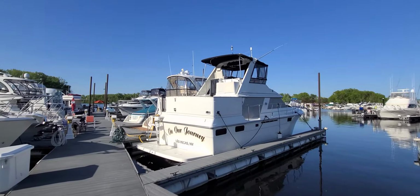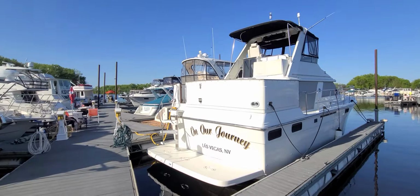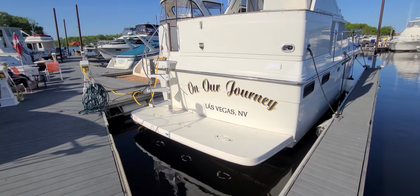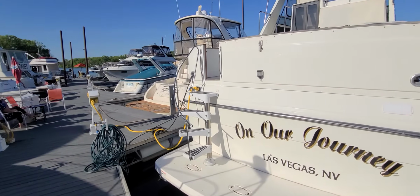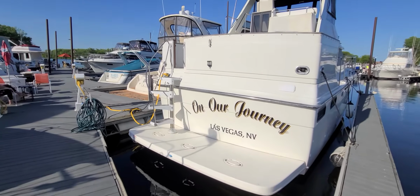All right, so here it is in the water, floating and looking beautiful on our journey. I guess the big thing we would look at is that nice extended swim platform from swimplatforms.com. The platform's about 3 times larger than the standard platform that would have come with it, and probably the other highlight would be the spiral staircase that leads you into the cockpit area of the boat. From there, let's start with the outside.